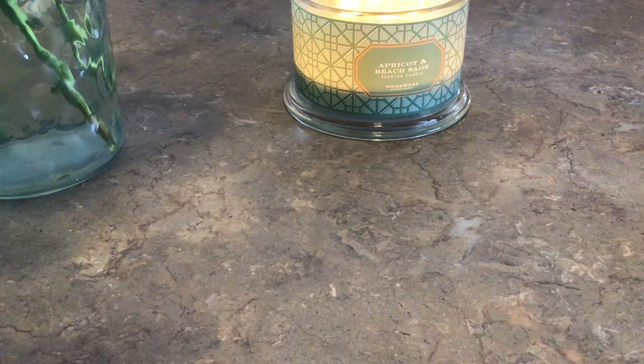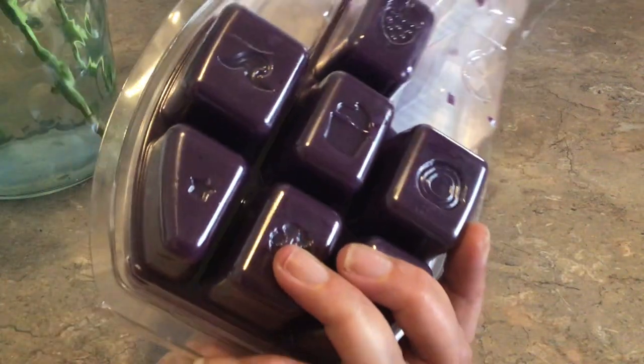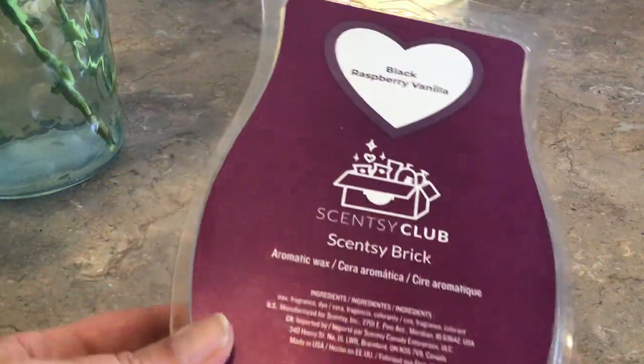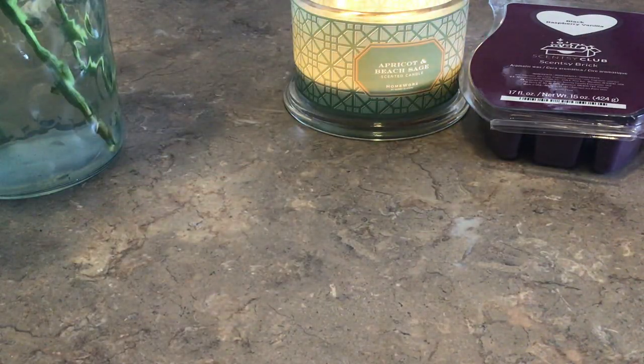So I did work on a brick from Scentsy, and this is the very popular black raspberry vanilla. Slowly working my way. I really do enjoy this. I know it's nothing crazy with the scent notes, but it's just such a nice fruity scent without it being overbearing. You can definitely smell it. To me, it lasts a decent amount of time. I'll warm this anywhere in my house, minus the bathrooms, and also in the classroom. Really, really good. Love that.